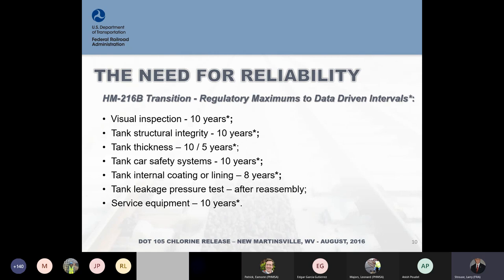HM216B changed the paradigm from all totally tank car facility generated procedures and qualification practices to one that is initiated, developed, and managed and monitored by the tank car owner. We flipped the level of responsibility around from the tank car facility to the tank car owner. We also changed the way tank cars were inspected and the frequency of those inspections.